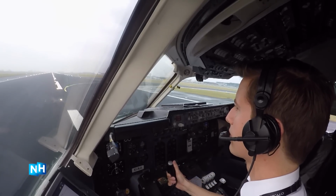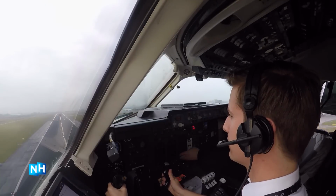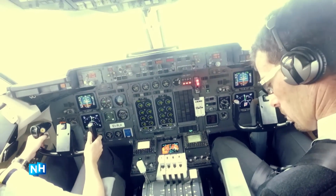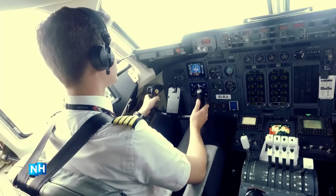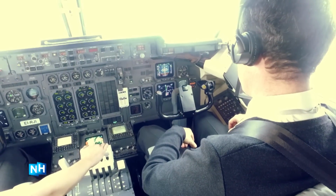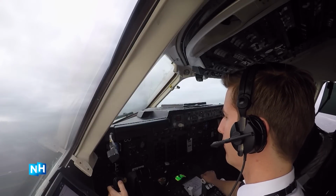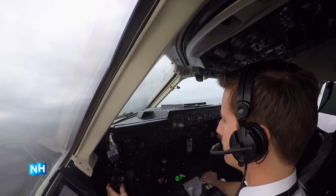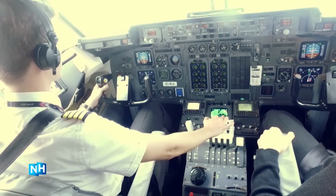V1, rotate. V2. Positive climb. Checked, gear up. Gear up selected. Select LNAV. LNAV engaged. Take off, LNAV, climbing flight level 60. Checked. Set altitude. Speed 210.